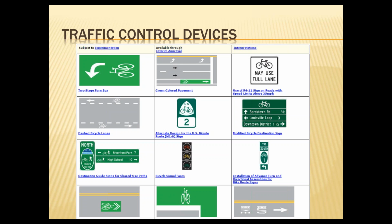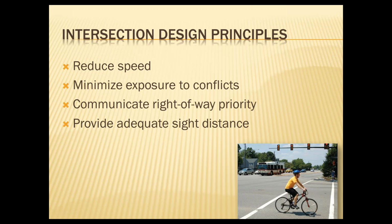I'll also mention that our MUTCD team has some excellent Q&As available on Chapter 9 of the Manual of Uniform Traffic Control Devices. So with that, let's just review some of those intersection design principles that improve safety for everyone.